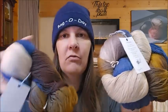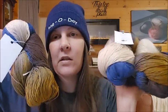It says I got 1,500 yards, and since it's a lighter 4, that's going to look amazing. I'm just going to have to pick a shawl. It'd be a winter shawl. That's a stitch that's not going to be busy. You know what I mean?